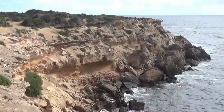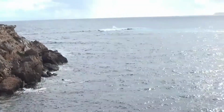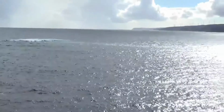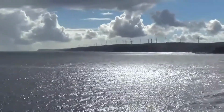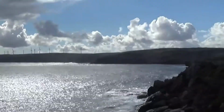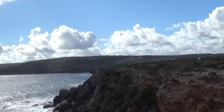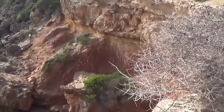We're here at a place called Red Banks, and just stop to have a sticky. Probably see why they call it Red Banks here.